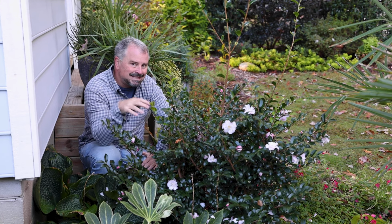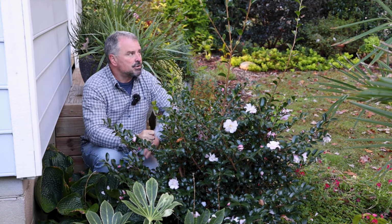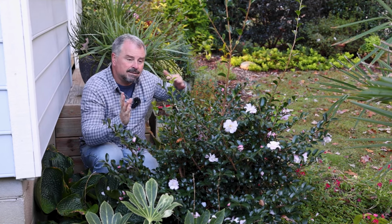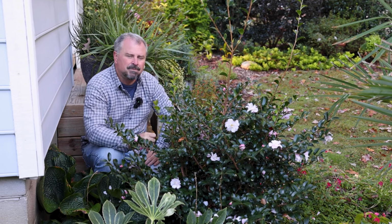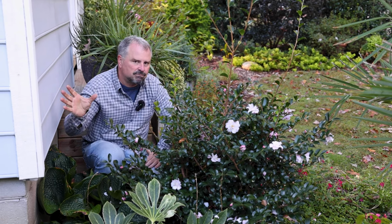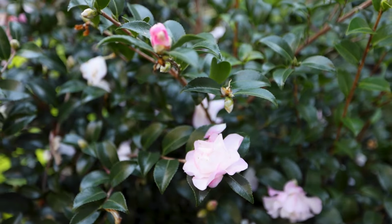The spot that this one's in is coming into the sun. It's shady. The house faces east. This is the back of the house. So there's a period of time in the middle of the day that this one's absolutely in full sun. It has no problem with that whatsoever. Although I wouldn't give it 15 hours of full sun. This is more like 3 to 4 hours of direct sun.